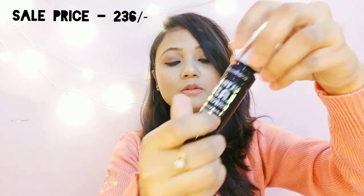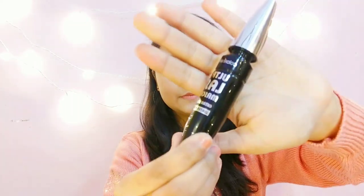So the last product which I have purchased is this Color Essence Ultra Lash Mascara Extra Volume Waterproof. It retails for ₹259 for 10 ml of product. This is how the packaging looks like.